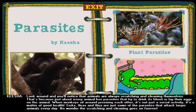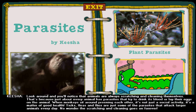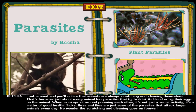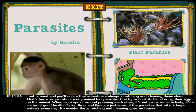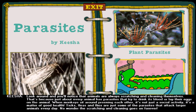Look around and you'll notice that animals are always scratching and cleaning themselves. That's because just about every animal has parasites that try to drink its blood or lay their eggs on the animal. When monkeys sit around preening each other, it's not just a social activity. It's a matter of good health. Ticks, fleas, and flies are just some of the parasites that attack larger animals every day. No wonder the scratching and cleaning goes on forever.